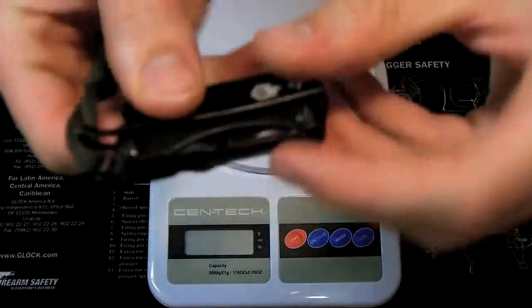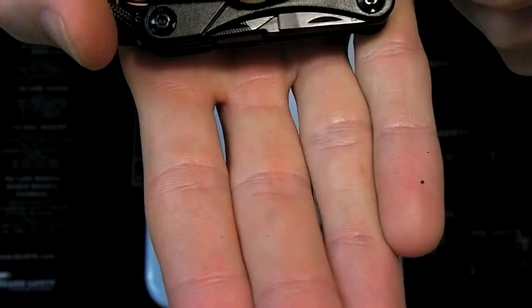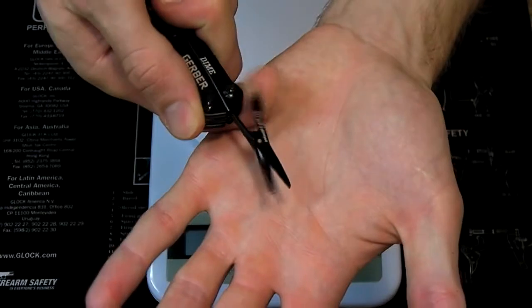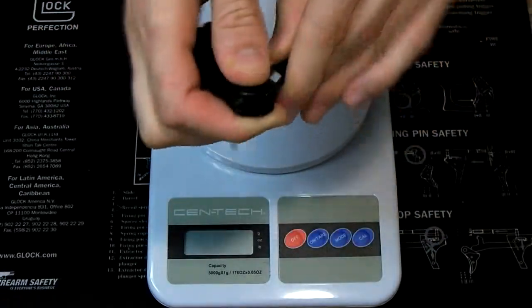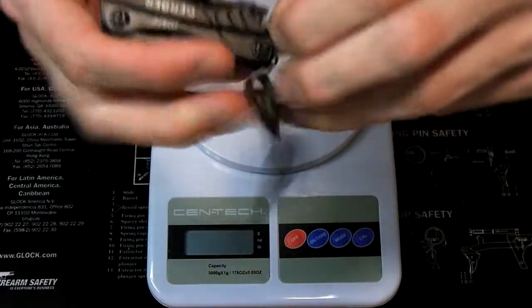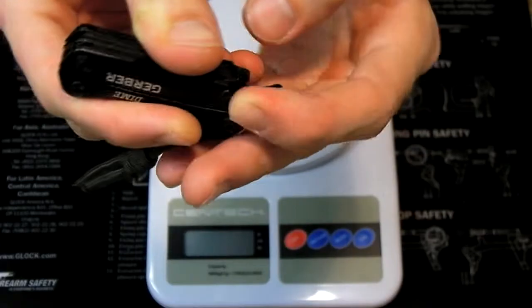And you got some drivers. You got a flathead on this side. You got a file, plus a Phillips 2-dimensional. And on this side you got some scissors. Okay. So it's got everything you really need. And it has a set of tweezers that suck, but they're there. Just pull them out.